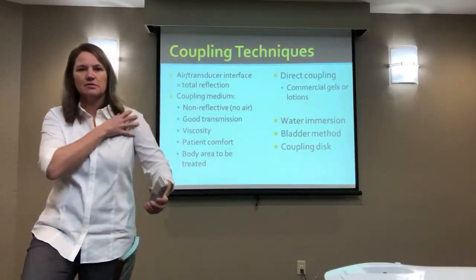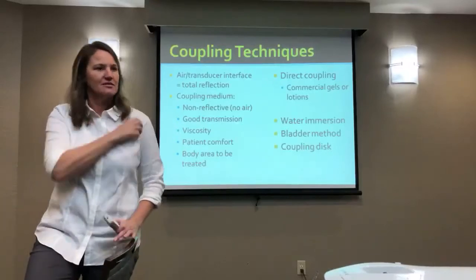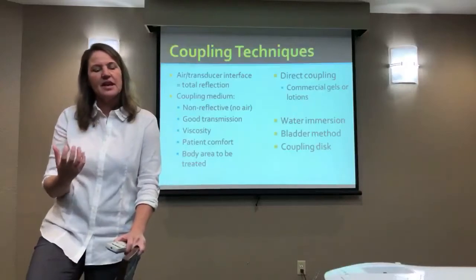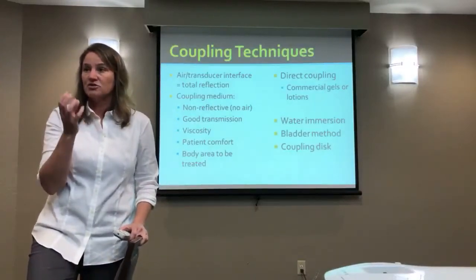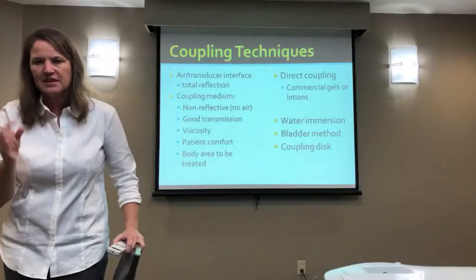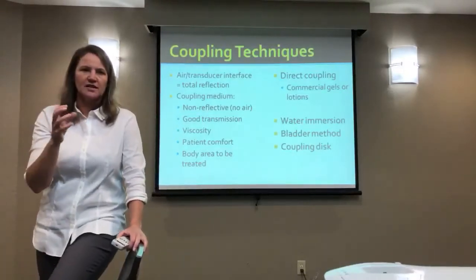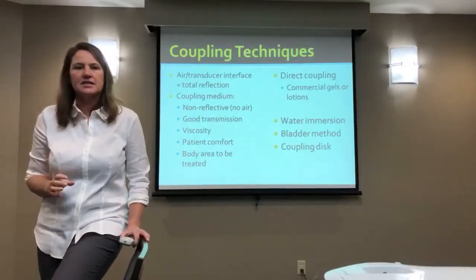It'd be nice to be able to use water on a shoulder, but they probably can't hold their breath that long to let me do the ultrasound. So you need the viscosity, and the gels come in different, if you look at the different manufacturers, some of them are more viscous than others. I've had people tell me that they were taught you had to have at least, some number, like I was told you had to have at least a layer of 3 millimeters of gel or various things.